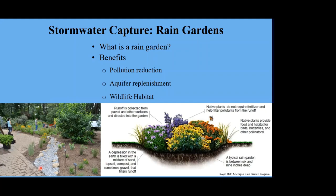This picture is actually of the Clark's Rain Garden at Clark Botanic Garden, shortly after planting. And if you're interested in learning more about rain gardens, you can take the rain garden class we have coming up in a few weeks.